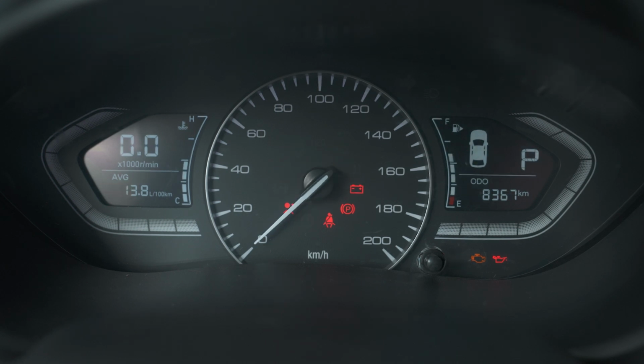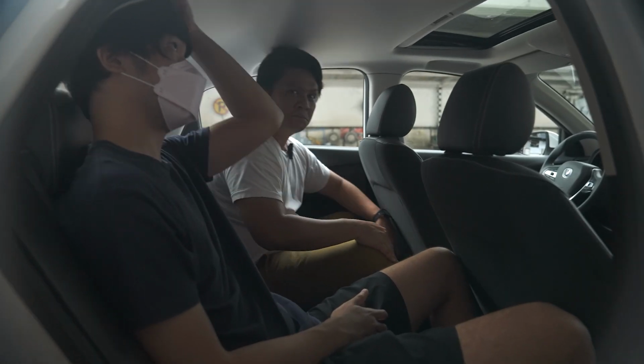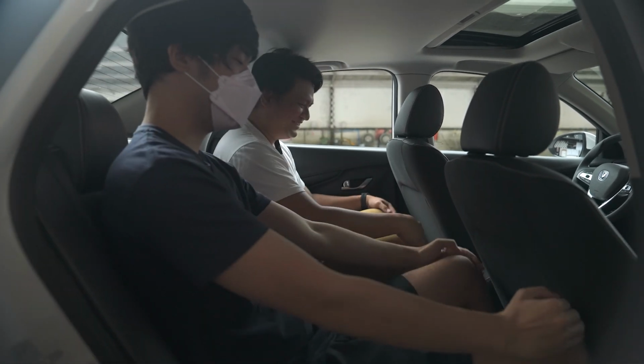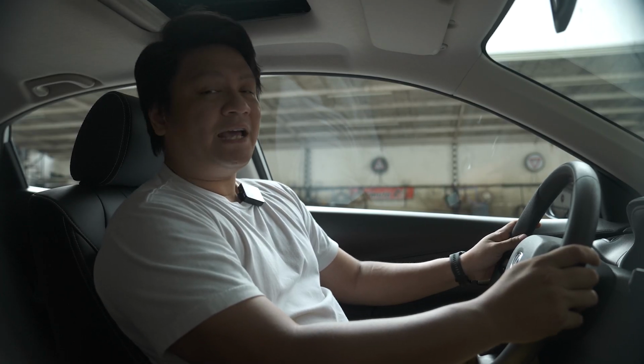Now up in the rear, there's nothing of note. You don't even have rear aircon vents or any USB ports to speak of. There's really nothing worth a mention in the rear, except that it does have a lot of space. I do fit myself even with my own driving position right here. So that's basically it for the Changan Alsvin. Now let's see how it drives.